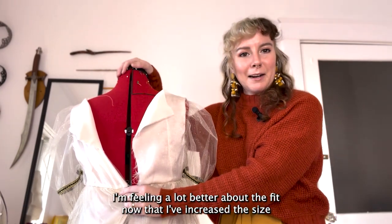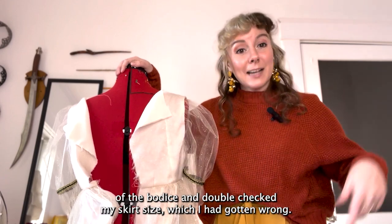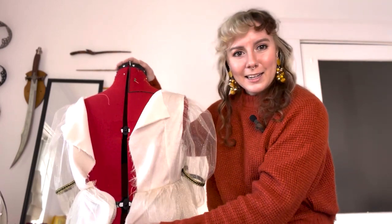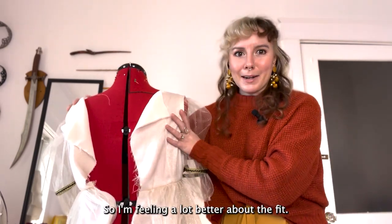I'm feeling a lot better about the fit now that I've increased the size of the bodice and double checked my skirt size, which I had gotten wrong. So I'm glad I had a little bit of the extra underlayer fabric lying around so that I could recut that and make sure it was the right size. So I'm feeling a lot better about the fit.